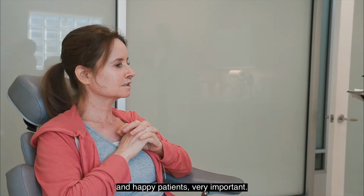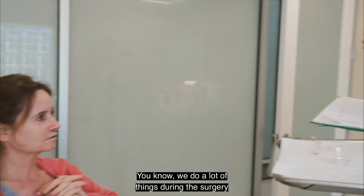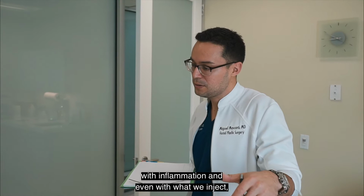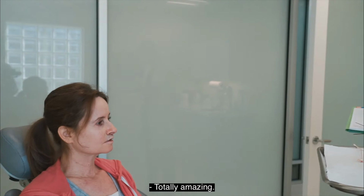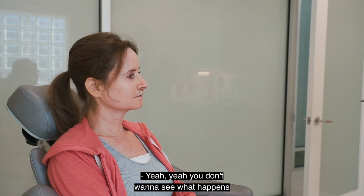I can't say I have no pain or anything. Yeah, it's not very painful. We do a lot of things during the surgery to decrease the amount of swelling that you get, as well as the medications that we give you help with inflammation. And even with what we inject, what we do before to after, it's all designed to minimize swelling and pain. So it's amazing. Not too bad. Totally amazing. It's a really easy procedure, good. Like on my end. Yeah, you don't want to see what happened on the other side.